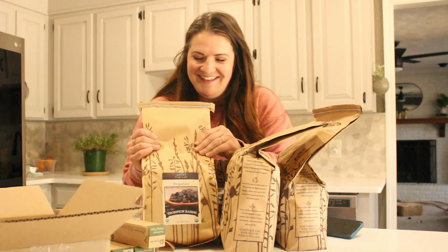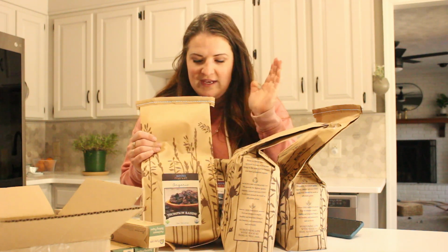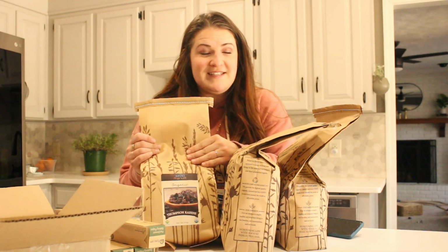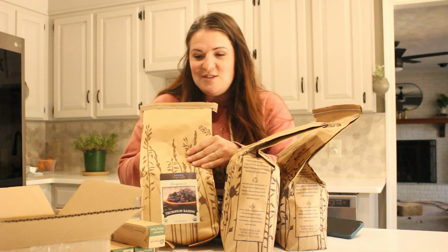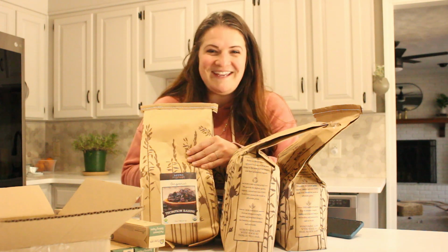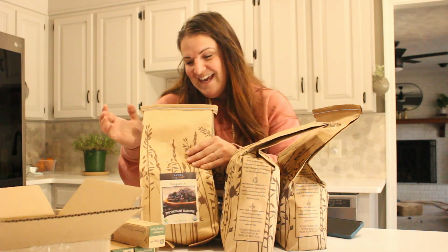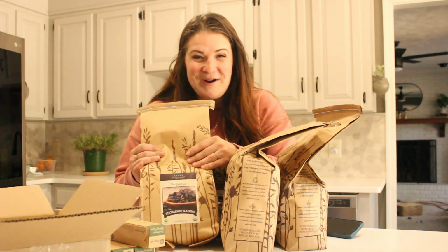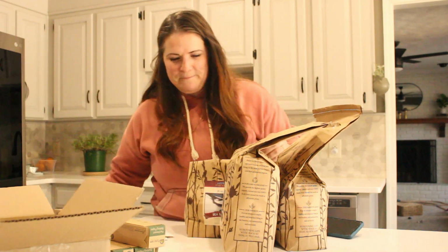So I waxed poetically about these last time, so I won't do that again, but these are incredible raisins. We actually ran out of our raisins this last month, and I forgot to put them on our order. So we had to get regular old raisins from Aldi. And my kids are so spoiled now. They're like, oh no, Mama, I don't want these. So we suffered through and we finished, and now we are back to our delicious raisins. They will be thrilled to know we got those.